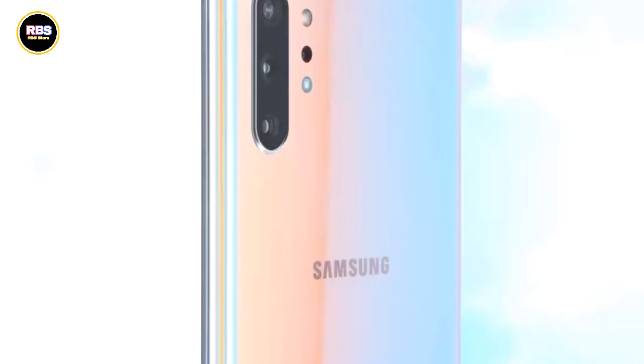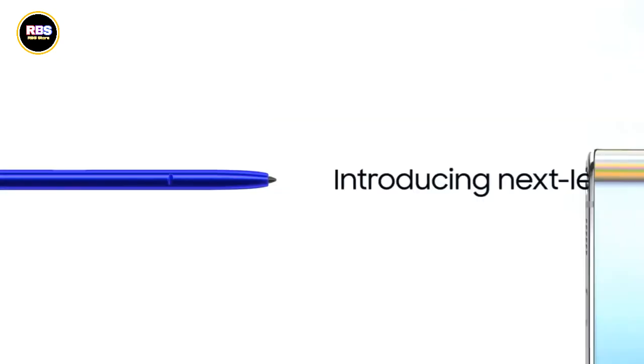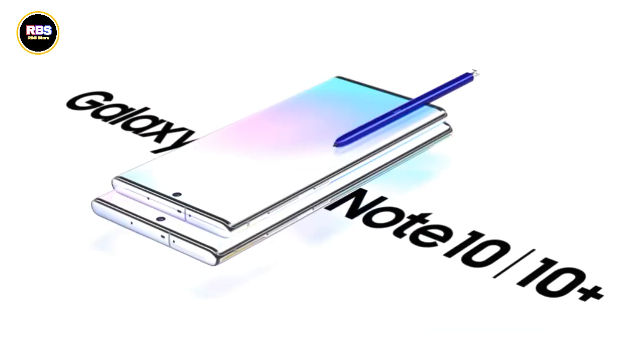With Galaxy Note, we haven't just made a new smartphone. Introducing next-level power, Galaxy Note 10 and 10 Plus.